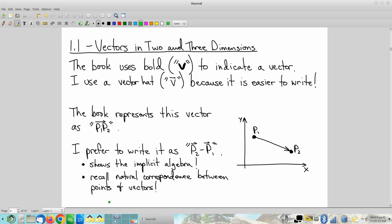So back now to 1.1, about which I'm going to say very little, because I believe y'all know all of what's in 1.1. It's all really basic linear algebra if you get right down to it.